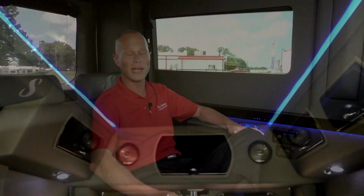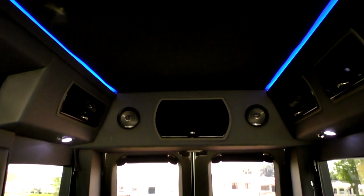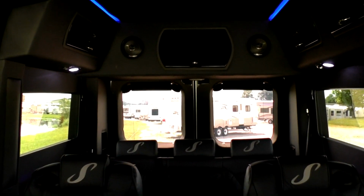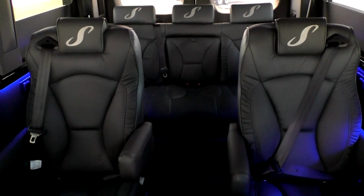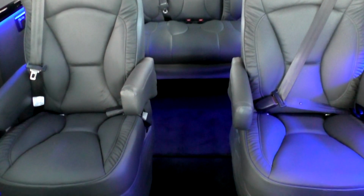Now, our indirect lighting is a little different than you normally find in a van. It's not located in the center of the roof like most conversion vans. Ours is a rope light that goes down on both sides of the high top, the length of the van. You can turn it off or on, and all the indirect lighting, we've used a light blue light, and we found out that that seems to be about the best light option to use and not deter the driver and give the rear passengers enough light to see what's going on back here.